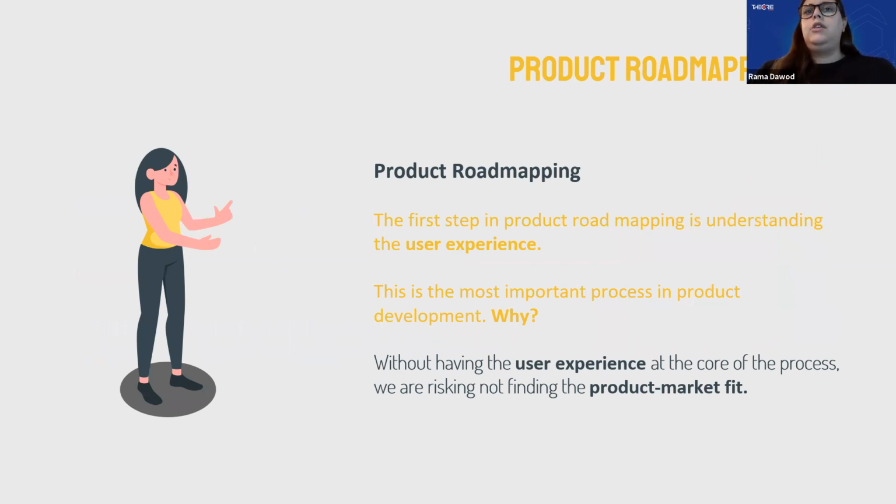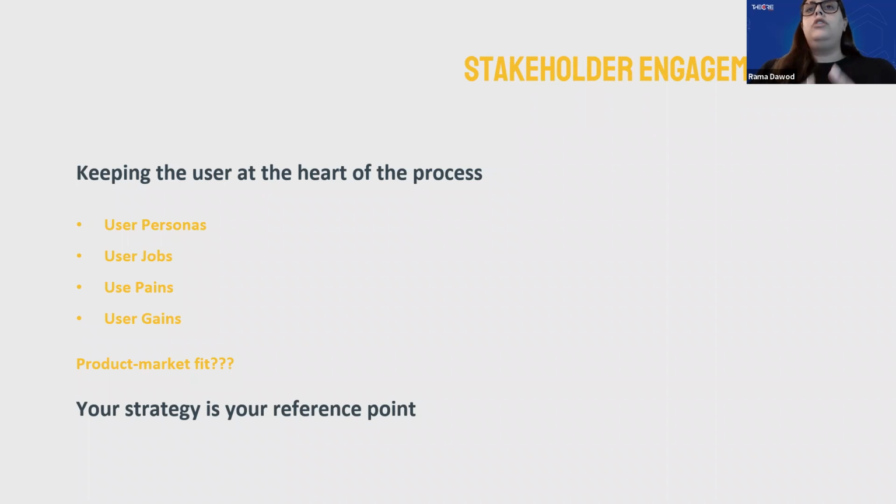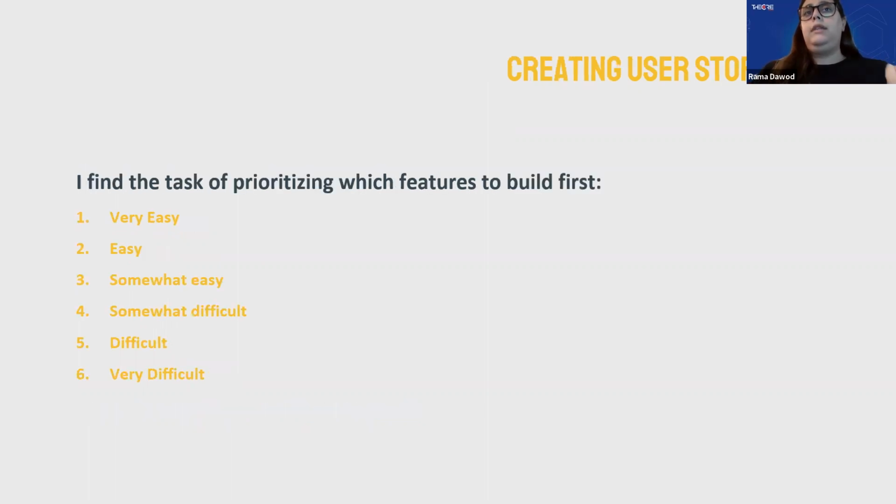So when it comes to product road mapping, the first step in the product road mapping is understanding the user experience. So this is crucial. Understanding what your user experience is and defining your customer journey is crucial for determining what features you want to ship and how you're going to ship them. And in order to do that, there has to be a clear understanding of user personas, user jobs, user pains and gains. So what is it the user wants to do on our platform? What are the problems that our users face? What are their pains? How can we solve them? And how can they gain from the product that we are delivering, which is the value proposition.